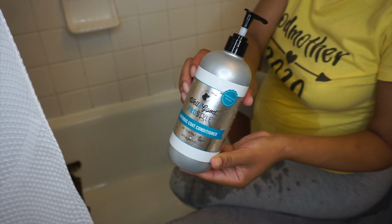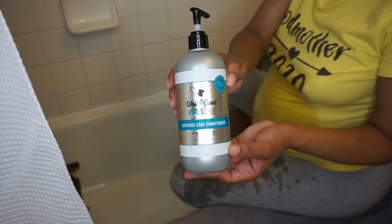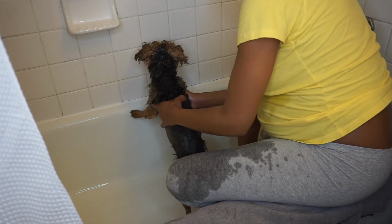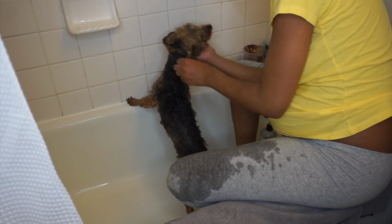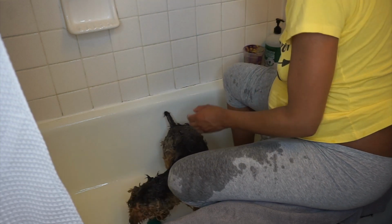Now it is time to condition Chase. I'm going to go in with this Well Good Pro Style Lustrous Coat Conditioner and lather it all over his fur, as I did with the shampoo. Whenever I condition Chase, I make sure to use a grand amount, because conditioner will really make the difference on your dog's coat. I make sure that I get his legs, his tail, his paws, his ears.